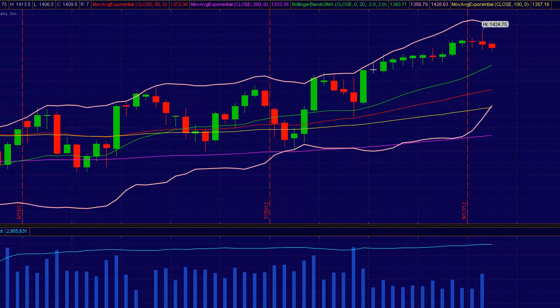I mean, basically what we have is nonstop buying from 1350, and we've got 1 day of selling and potentially a day of follow through. So let's see if we can put together 2 or 3 down days in a row and see where that takes us. Let's do support and resistance.